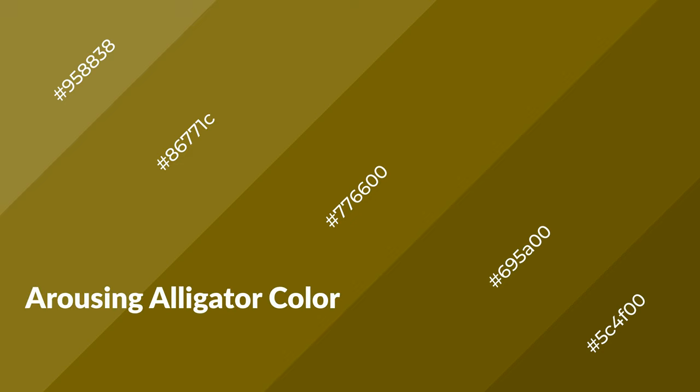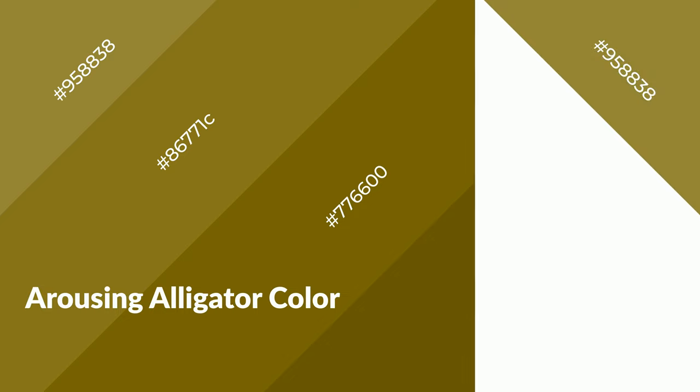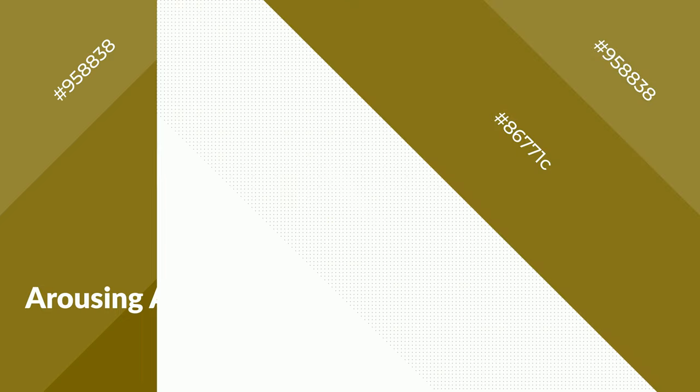3D effects, layers and shades create depth and drama. Arousing alligator is a warm color, and it emits cozier and active emotion. Warm colors are symbols of warmth, fire, heat, and sunshine. It also evokes joy, passion, love, and even anger emotions. You can see them used in restaurants and gyms.